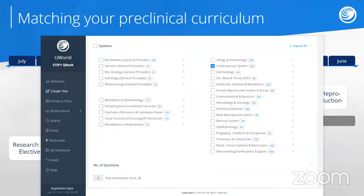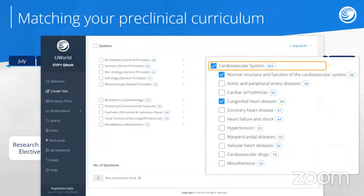So what we'd recommend is that at the beginning of that block, you take 422 and divide it by the number of weeks that you're going to be studying the cardiovascular system, and then you'll know how to work through it by the time you get to your exam. As far as the order in which you see the questions, if you click on that plus sign, you can expand the cardiovascular system to see its categories. So then you can walk through them in the order in which you're covering them.